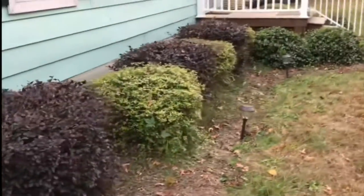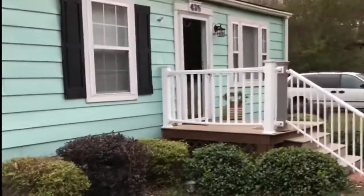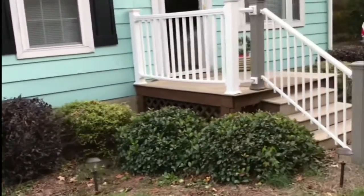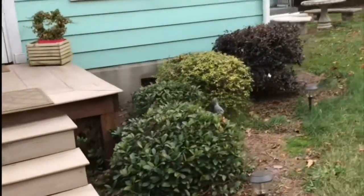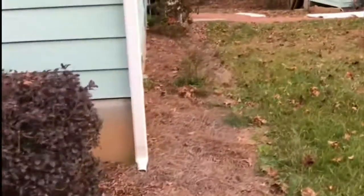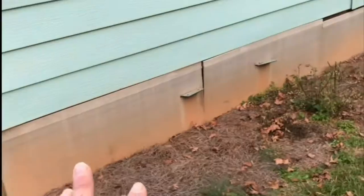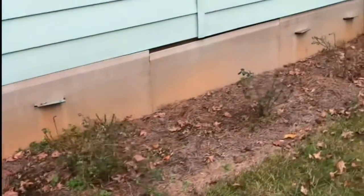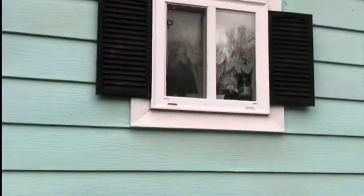Here's these bushes up here that are looking pretty awesome. Bushes over here. And then I'm thinking I want to eventually get her another hydrangea to put here. So she'll have hydrangea, three roses, and then a hydrangea. And her cute little window.